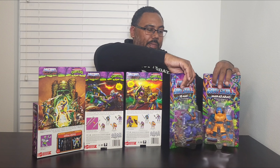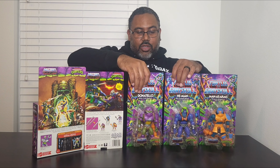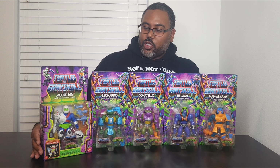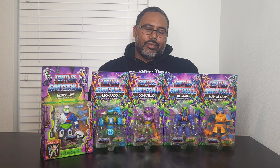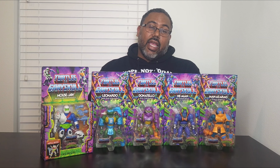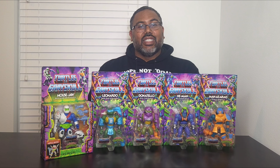Like I said, each one comes with a comic book. So yeah, not too bad, people. Not too bad the way these look and such. I'm pretty excited. When they first showed them, I thought this is weird, but now seeing them in person, yeah, these are pretty cool. I like them. So with that being said, let's take a closer look at Wave 1 of the Turtles of Grayskull action figures.